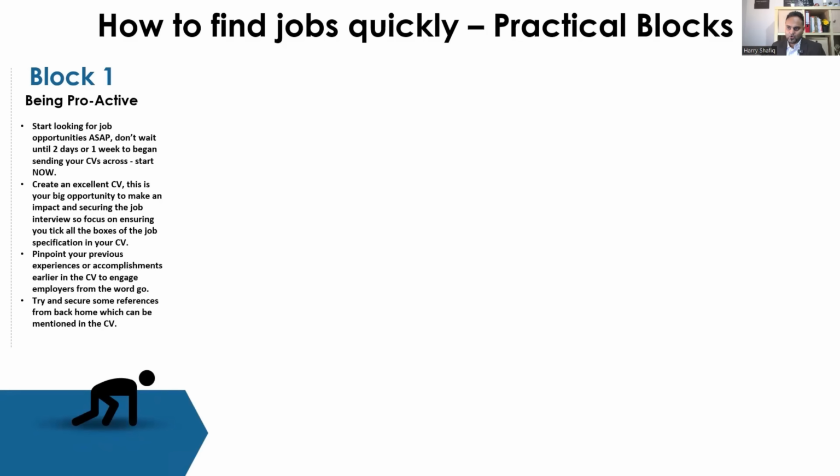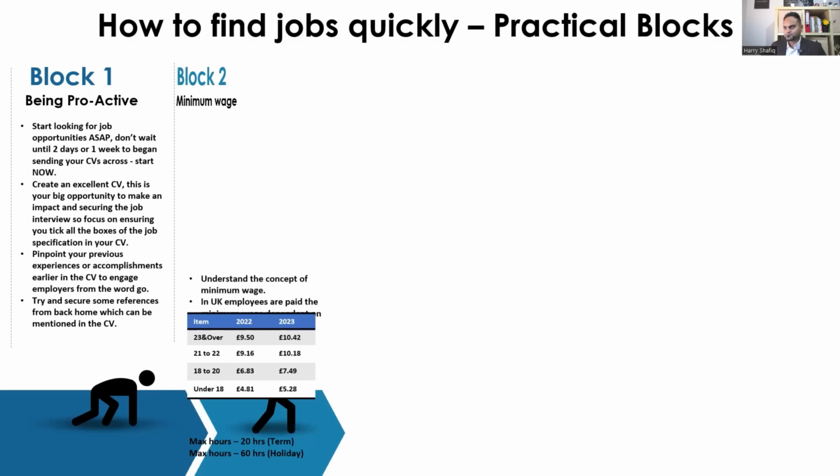Creating an excellent CV. This is your big opportunity to make an impact and secure the job interview. So focus on ensuring that you tick all the boxes of the job specification in your CV. Basically, whatever the job specs or job duties are, they should be replicated in your CV, so the keywords should match. The third aspect, pinpoint your previous experiences or accomplishments early in the CV to engage employers from the word go. The last aspect of block 1 is to try and secure some references from back home which can be mentioned in the CV.